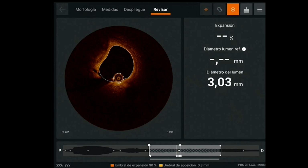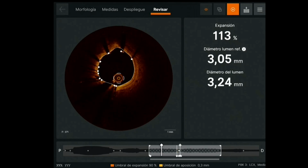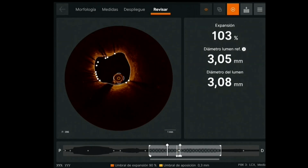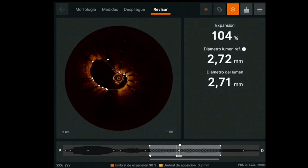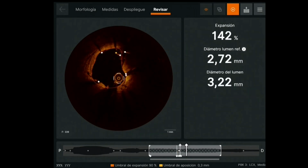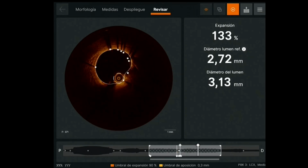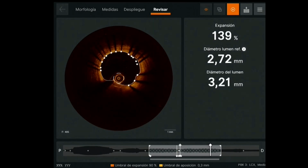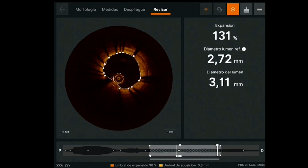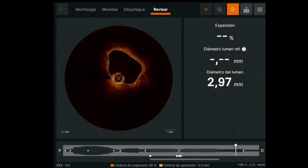I think what I'm going to do is play the pullback here. You just saw the edge, that there were no dissections at this level. And we're also going to check the apposition that, as you can see, is good. There are some areas of minimal malapposition that is basically created by the shape of the lumen, by the protrusions of the calcium inside the lumen. Really, there's no way that the stent is able to adapt to all these shapes. So you can always have some degree of malapposition that is not really relevant.